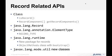java.lang.runtime is a new package. I was a bit surprised. I thought that was already an existing package, but no, it is a new one. And that contains a single class called ObjectMethods, and that class has a single method called bootstrap. What that will do is it will generate a set of methods that are required for a record, and those are essentially the three methods that you have in an object: equals, hashCode, and toString, which you need for a record.